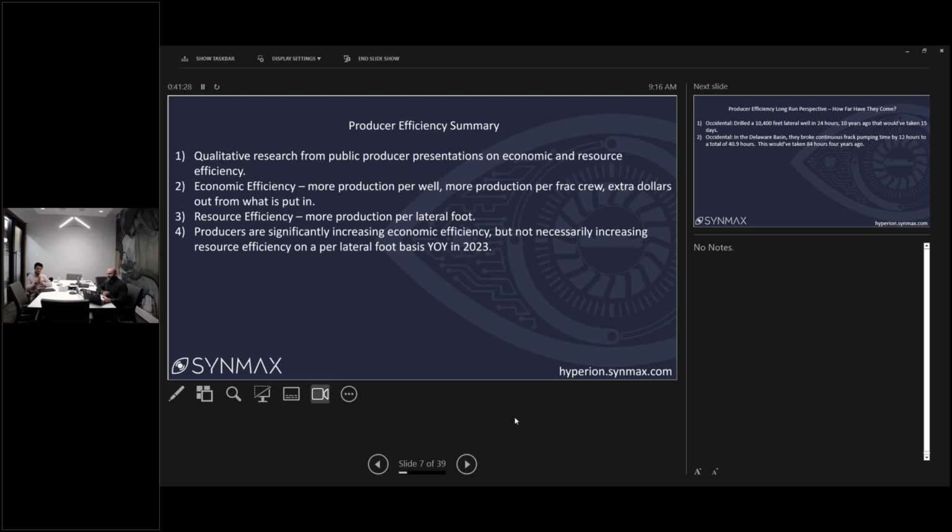So economic efficiency, like Eric talked about, is more production per well, more production per frac crew, but mostly what's important when economics are dealing with money is extra dollars out from what is put in. And as we'll see later, when we go to the third mile compared to the second mile, it's maybe about a 2-to-1, 2.5-to-1 ratio in terms of what you get out compared to what you put in, at least on a dollar-wise basis.